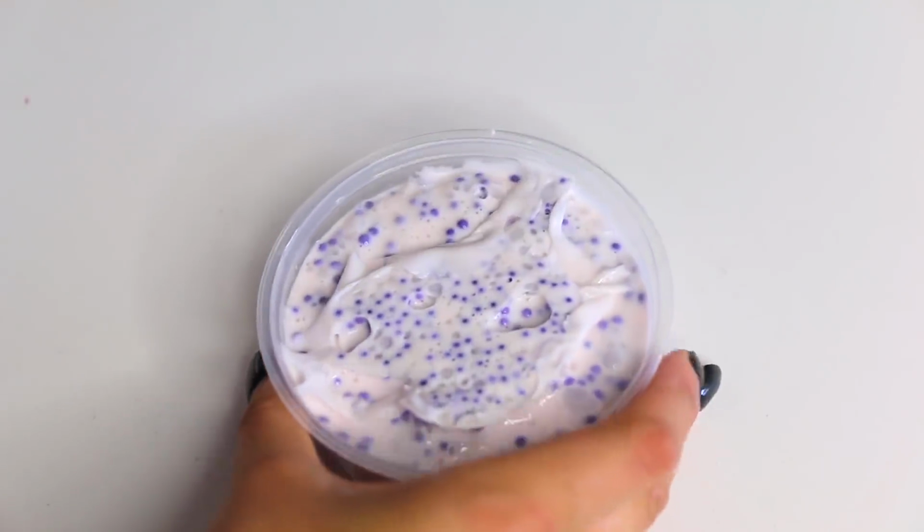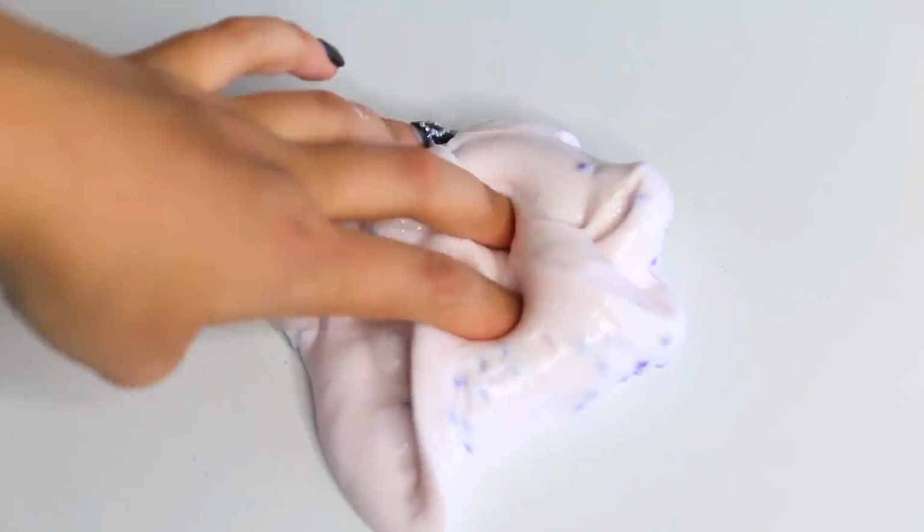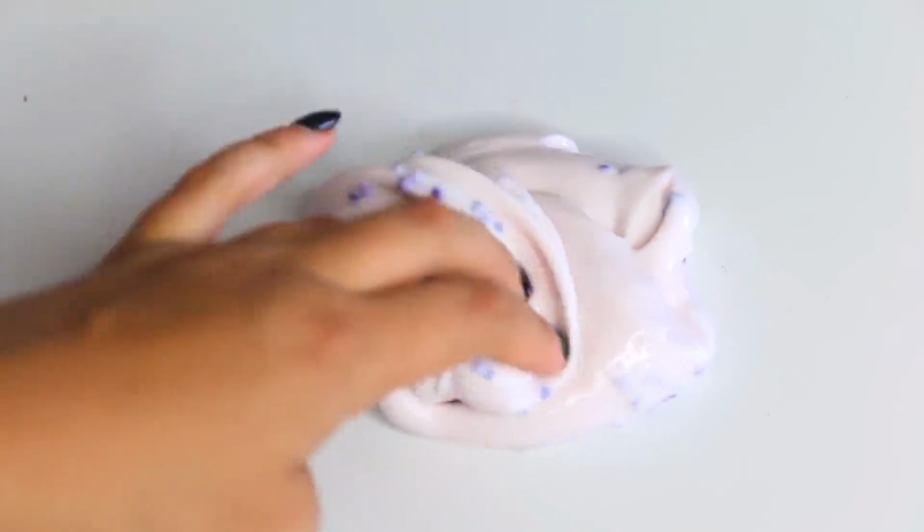This next slime is a white base with purple foam beads. It's so glossy and so clicky. It's a very nice cereal slime kind of feel with the foam beads and a nice glossy base. Super thick, super nice texture. I could not stop playing with this one either. I was very impressed with this one so far.